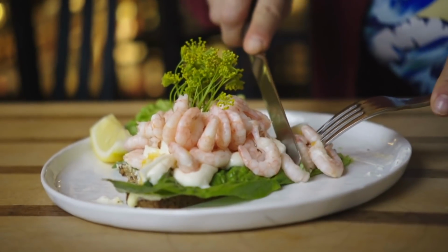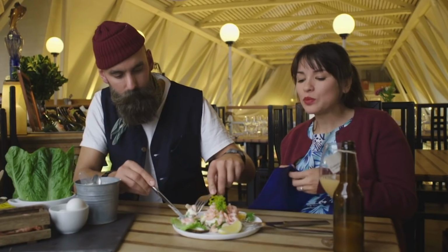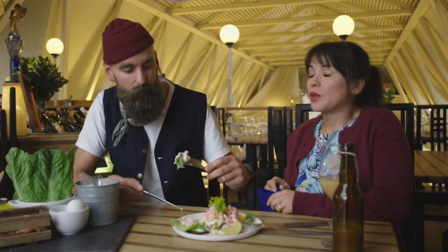This looks beautiful. Wow. That layer of butter makes a difference. It's good, huh? Yeah. You're definitely right to be so generous. Worth all that hard work of peeling. Well done.